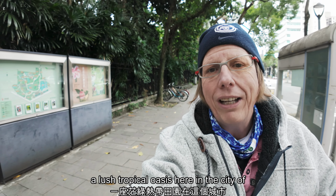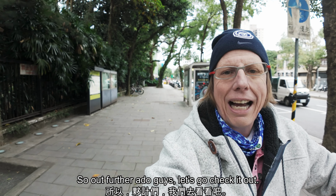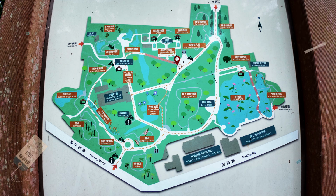A lush tropical oasis here in the city of Taipei. It's over 20 acres. It's been here since 1896. So, without further ado, guys, let's go check it out.